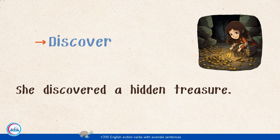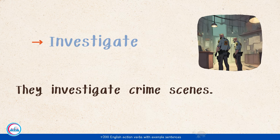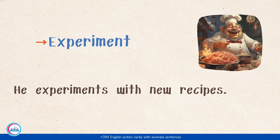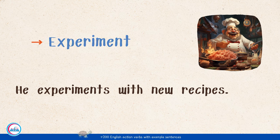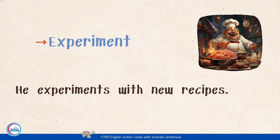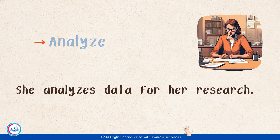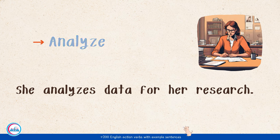Discover. She discovered a hidden treasure. Investigate. They investigate crime scenes. Experiment. He experiments with new recipes. Analyze. She analyzes data for her research.